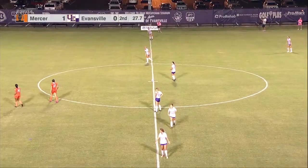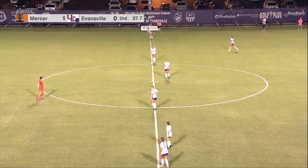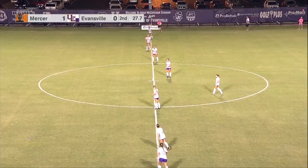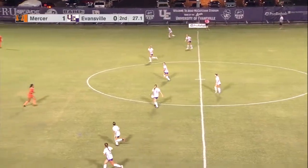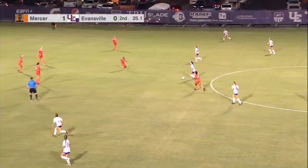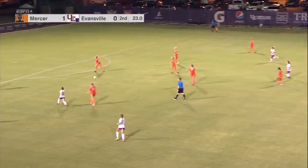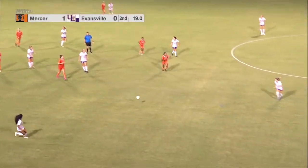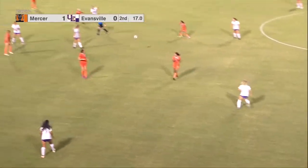Yeah, I mean, you see Michaela Till making just a diving save right there, and not much she can do. The ball bounces off the crossbar and falls right back in front of the goal, and Evans was able to capitalize right there in that situation, and now she's tied for first on the team in goals scored with 4. With as much time left, under 20 seconds.